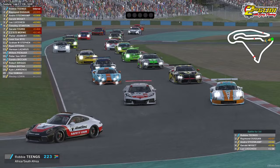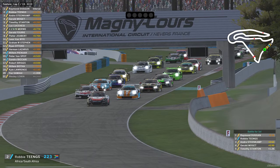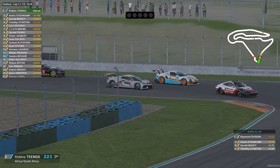Now Raymond Duggan will fancy himself to try and get the hole shot, obviously. And he'll be hoping that Robbie Teens, being so far ahead of everybody else, 12 or 13 positions ahead of the rest of the people that he's fighting against in the championship, will be slightly submissive. That will give Raymond Duggan the gap, because they all know that Luke Lucchese in that sixth position, he'll be coming. There's no doubt about it.